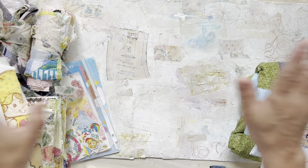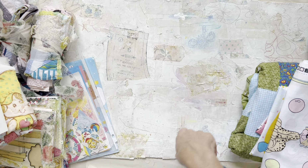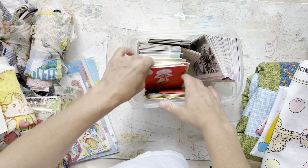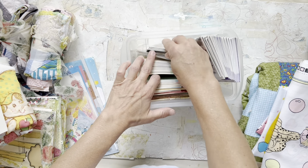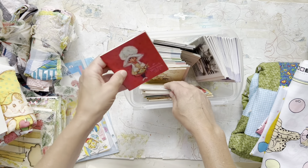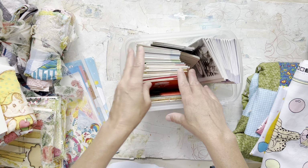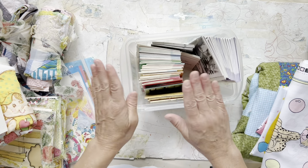Okay. Whew. So I got a lot of stuff here. So let me start with some oldies but goodies. So I restocked my date books. If you are a stationery lover, I restocked some date books, and I love these. They're fun to do journaling in. Some of them have writing in them. Some of them are blank. I love them because they remind me of going to the Hallmark store or the card shop or the drugstore with my mom, and she just always had one of these. So anyway, I restocked these.